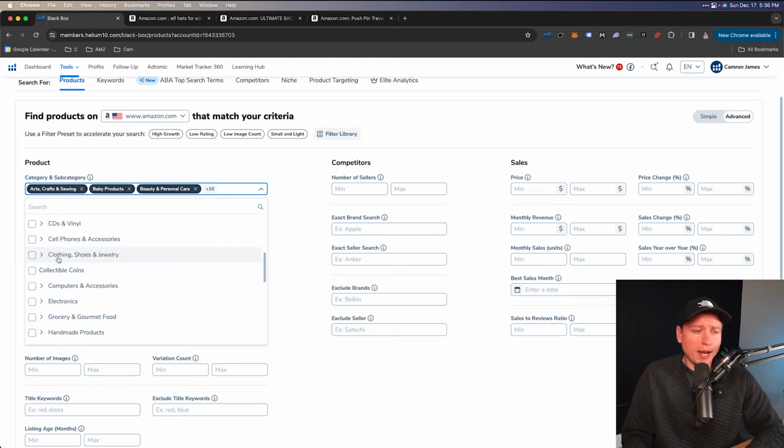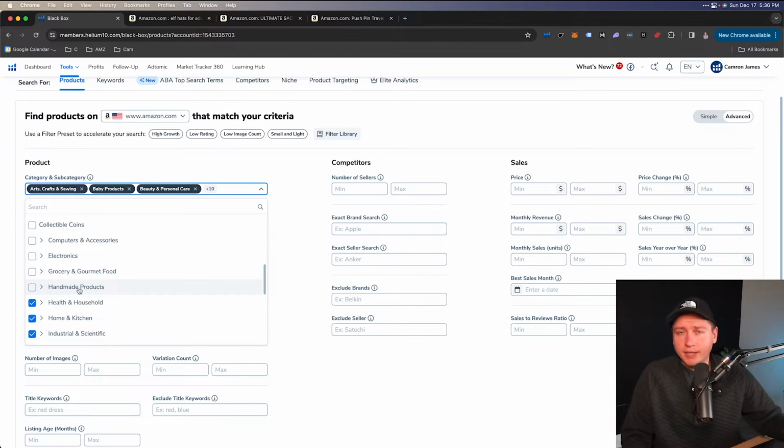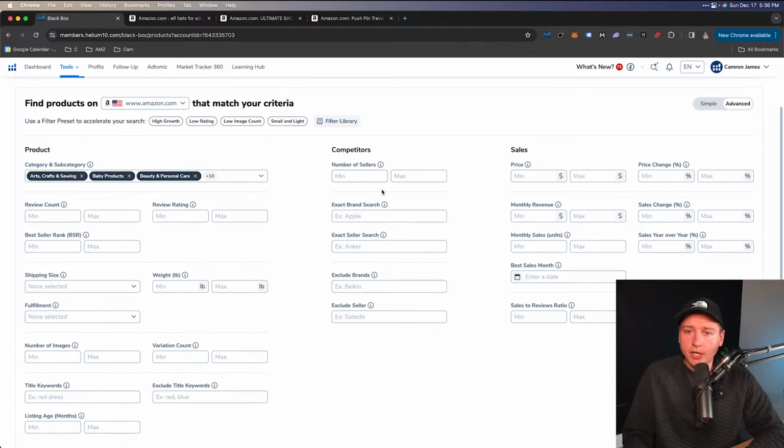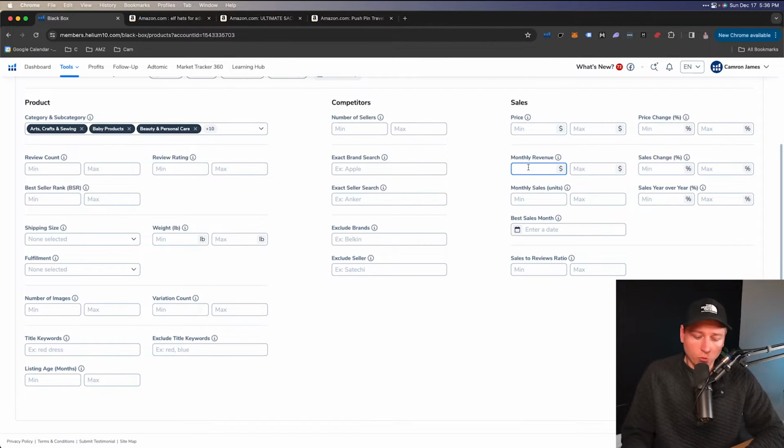Okay, there's some categories that are hit or miss here, depends on what you're going for. A lot of pros and cons depending on what category, so play around with that. But this is usually a good start right here. Okay, next we're gonna go down to monthly revenue. So what we want is 50,000 or so minimum. Max, we can probably leave this just blank because there's no roof on this thing, okay?